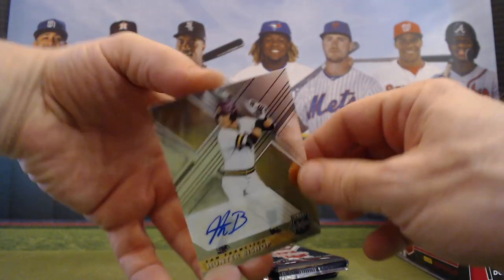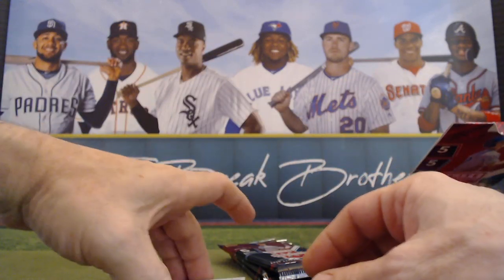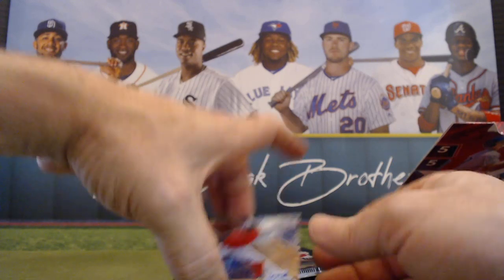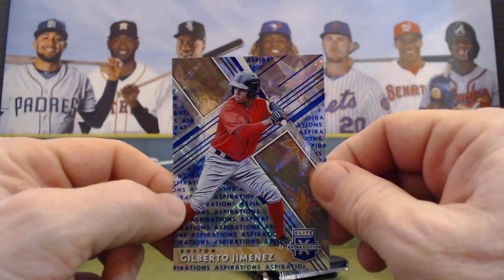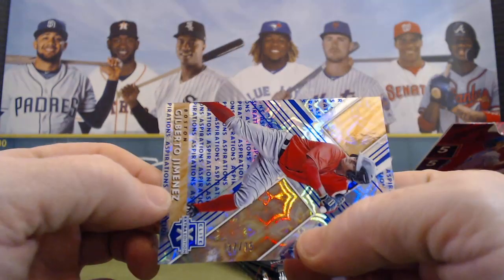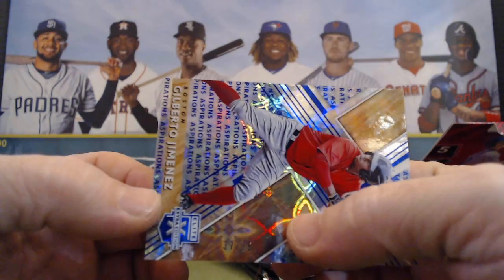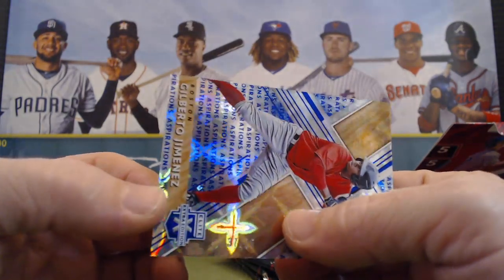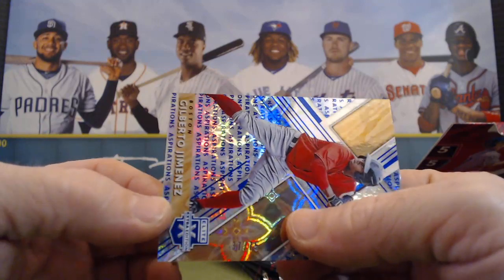Next up, we have, well, there's an auto. Save that. And another auto. So they are making up for lost time. We got a Gilberto Jimenez for Boston. That's an Aspirations card. Boy, 37 of 75. That's a pretty funky refractor.